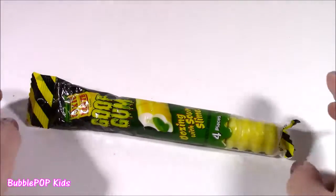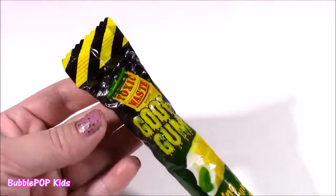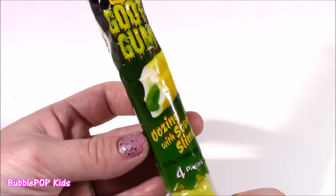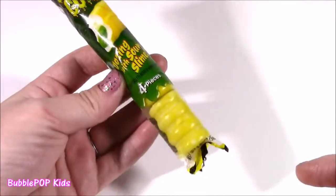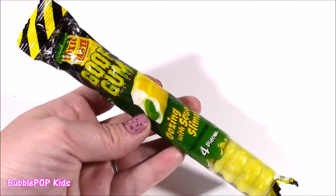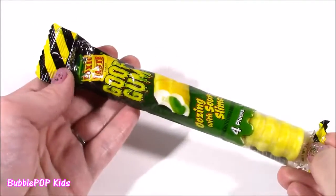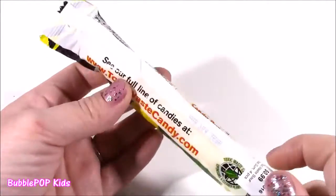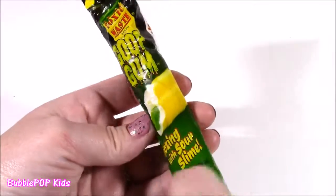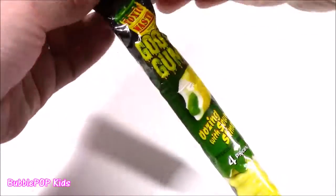Next one up, ooh, we haven't had any bubble gum yet. And this is something I have definitely never seen before. It is toxic waste goof gum. Ooh, oozing with sour slime. I have had toxic waste super sour candies and I could not even eat them. My eyes were watering, my tongue was burning. They were so super sour, but I've never tried the gum. And this looks so super disgusting. It's got this green goo popping out of there. We get four pieces. Gotta try.